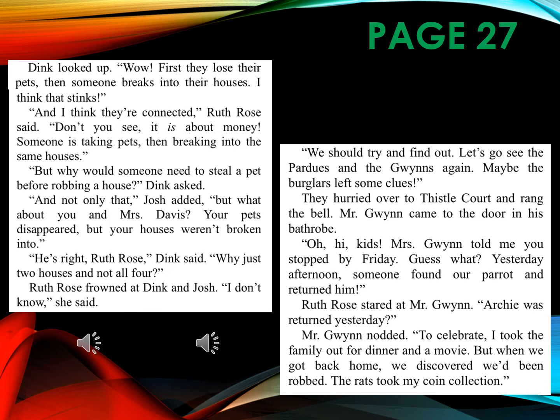Dink looked up. "Wow! First they lose their pets, then someone breaks into their houses." "I think that stinks. And I think they're connected," Ruth Rose said. "Don't you see? It is about the money. Someone is taking pets, then breaking into the same houses." "But why would someone need to steal a pet before robbing a house?" Dink asked. "And not only that," Josh added, "but what about you and Miss Davis? Your pets disappeared, but your houses weren't broken into." "He's right, Ruth Rose," Dink said. "Why just 2 houses and not all 4?"